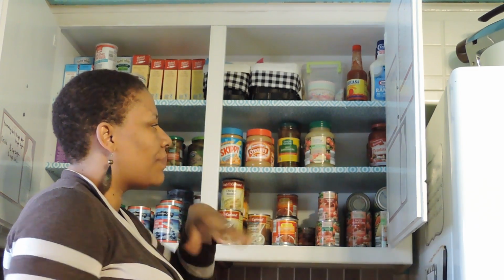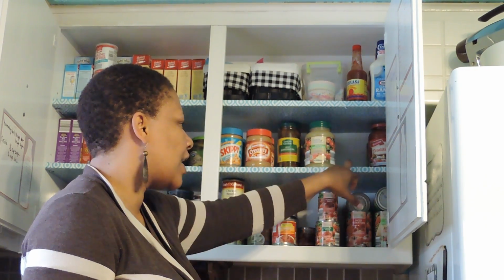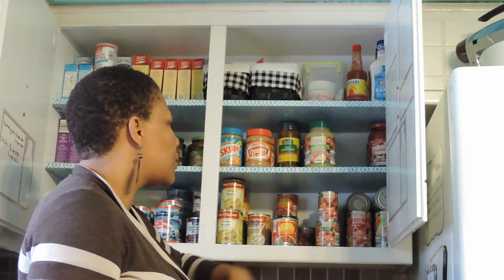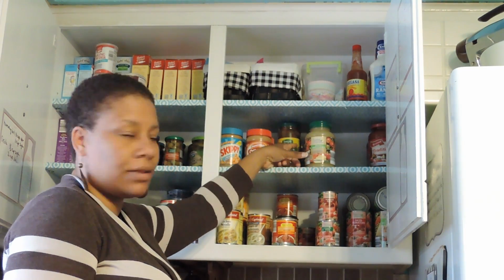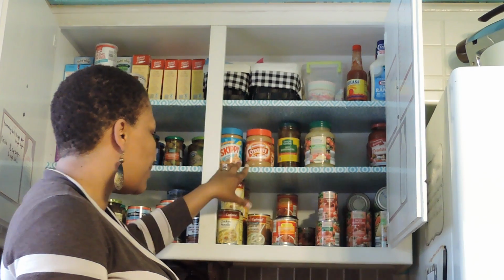So when I go grocery shopping, I know I can pick up about 4 more jars of spaghetti sauce. I have applesauce here and some salsa in the back there. Here's my giardiniera peppers. Peanut butter.